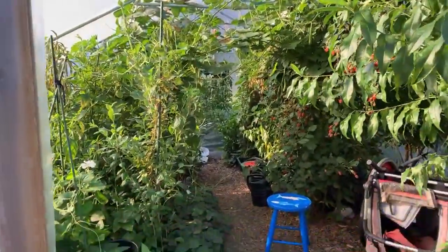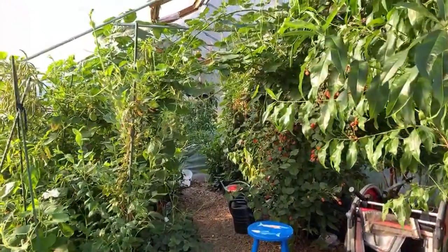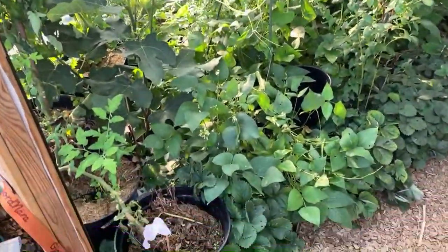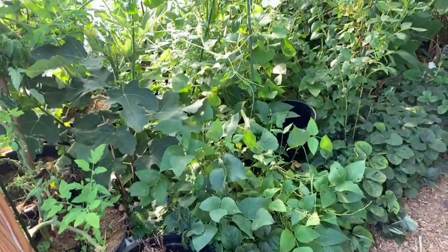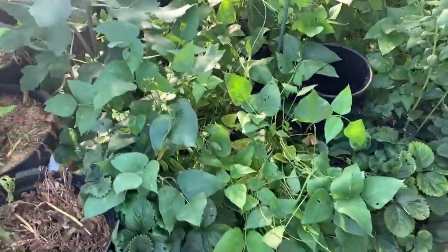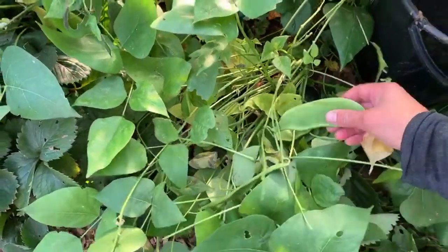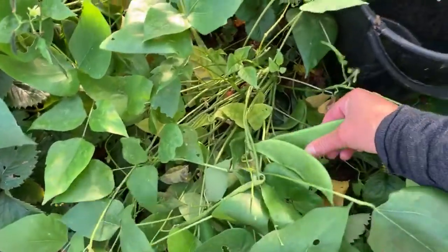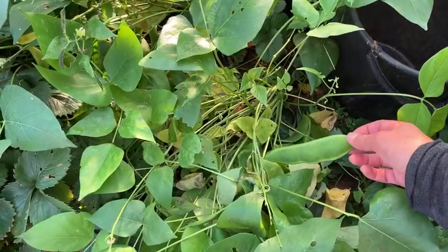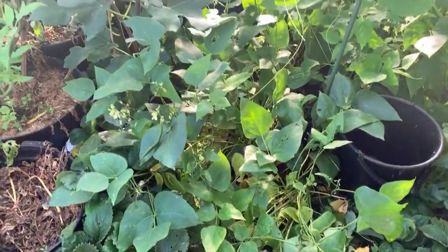All right, so now we are just outside my big polytunnel. And this is how it looks now in August. I have a few things in pots, but most of it grows directly into the ground. This is a bean. Oh my goodness, what do you call it? This white, huge bean that you dry. I think it's called Henderson Bush Bean. It's from rareseeds.com. I think it develops really fine.